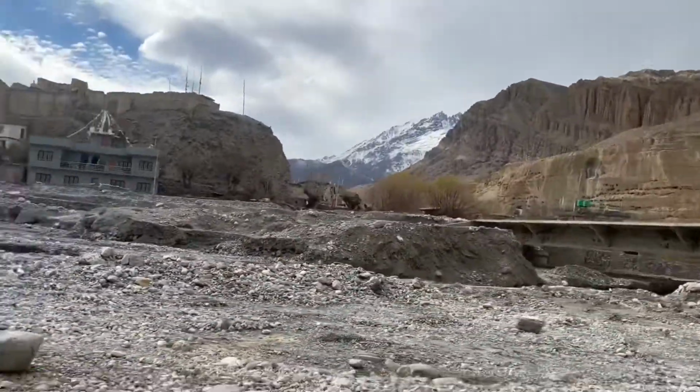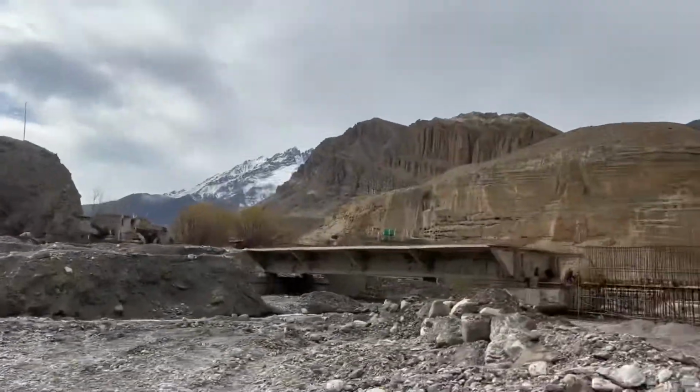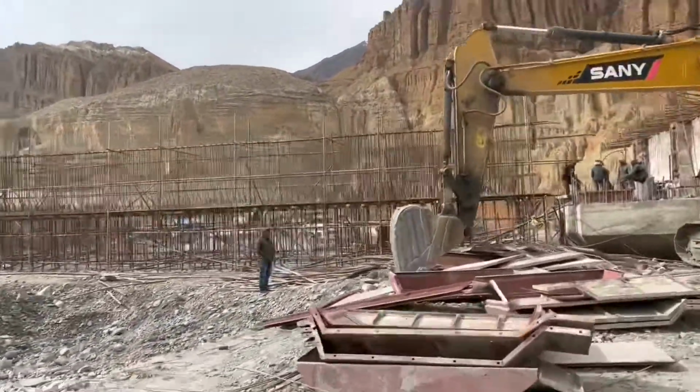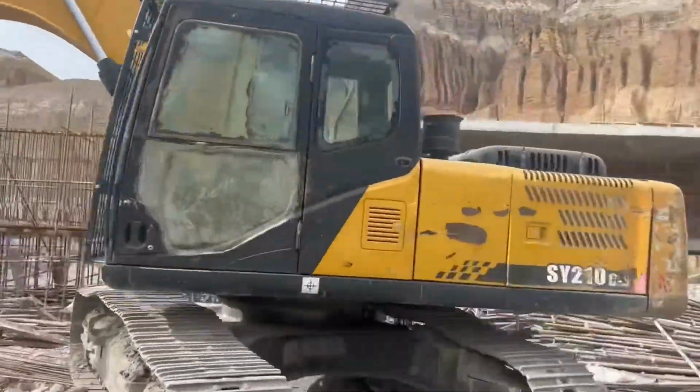Looks like another construction going on here. There's a bridge being constructed. This will solve a lot of issues because currently we have to go under the bridge into the water to be able to go to the other side.